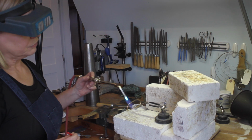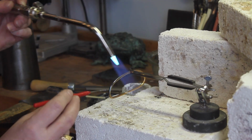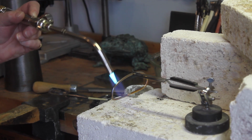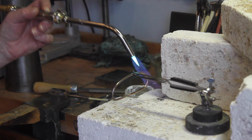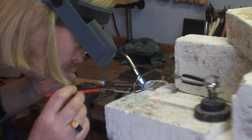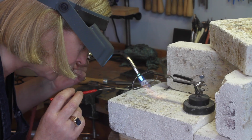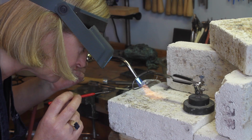until the solder flows. So you can see as I'm heating this, the metal is getting a little darker there, and same on the other side. So I heat gently. You can see it changing color a little bit. I'm going to get down here a little closer so I can see what's going on. And then I'm going to heat the joint back and forth. I'm not going to concentrate the heat right on the joint, but I'm going to move it back and forth until the solder flows.